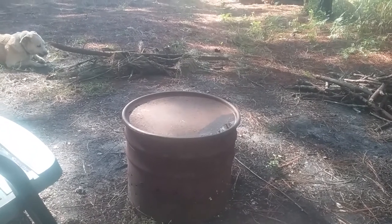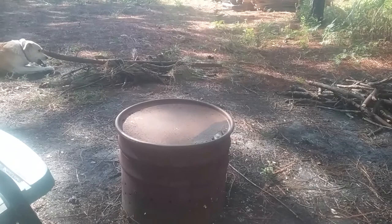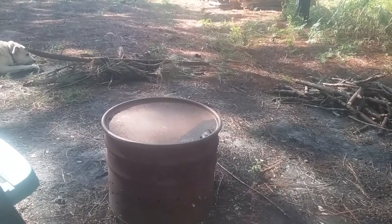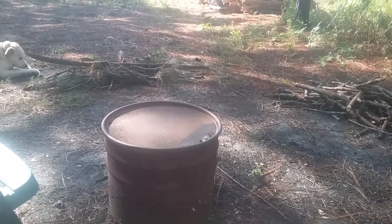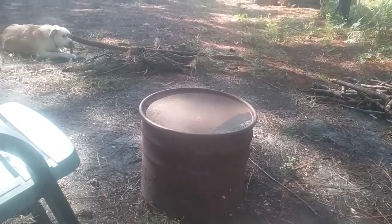I'm trying to think what else. Really not much going on. Now, if she's waiting to get a call, if she gets the call, then we have to run her back to the town she's from, and they'll reestablish themselves down there again.